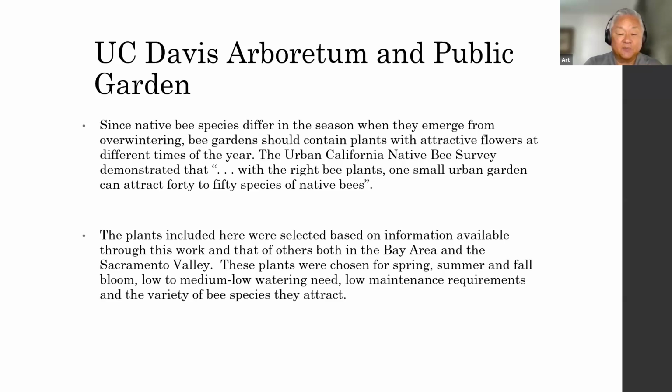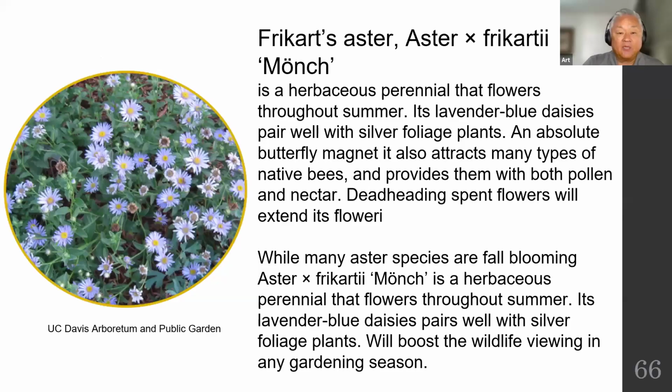Okay, in the USDA zones. Okay, so we have a herbaceous perennial. Let's see if I can move this out of my way here. The aster. It's a butterfly magnet. Also attracts many kinds of native bees. Just remember, you might have to do a little bit of deadheading, but it's really nice to have a lavender blue daisy, and it's a beautiful flower. You can look this up on the UC Davis Arboretum and Public Garden site. Also, this gives you enough information as well to go to a nursery and purchase.